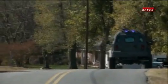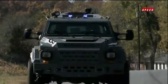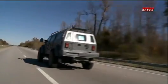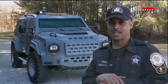For law enforcement, tools like this are defensive instruments they hope will never be put to serious use. Still, even at the $200,000 base price, it's good to know you've got the bite to back up your bark. Actually, to quote one of our officers that use it, he said, when we pull up and the bad guys see it, they give up. This vehicle is a very intimidating, badass looking vehicle, and it'll haul ass.